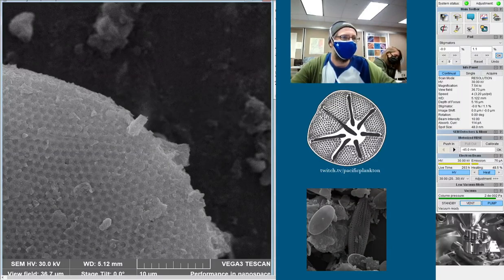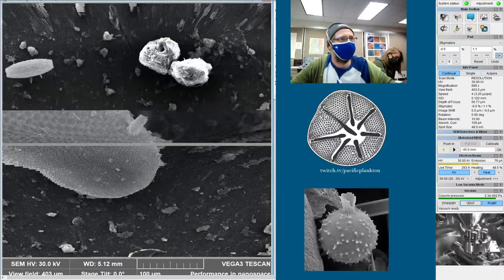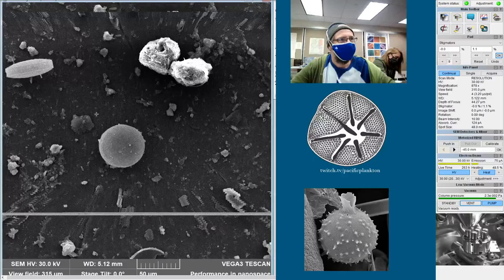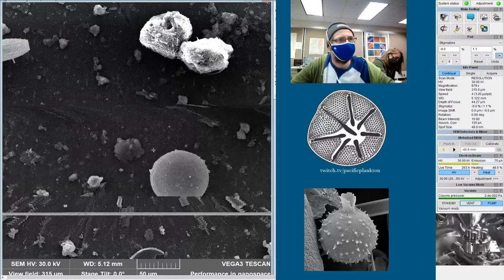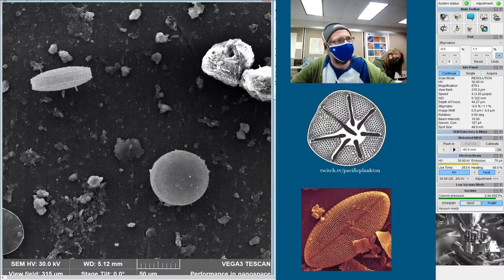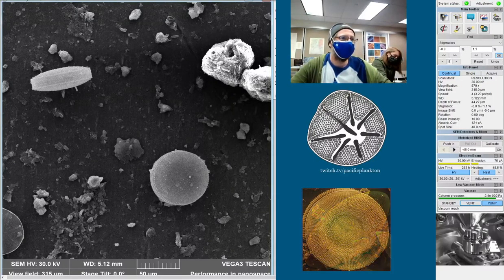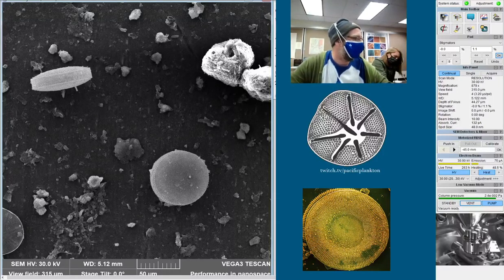It's broken a little bit, but this is the rimoportula structure that we saw when we were looking at it from the side. So if I put both of those in the field of view, let's see, like this, that structure right there is that structure right there. It's a really cool view because you can see the three-dimensionality of the diatom, and you can see how this is the way it would look in its valve view, and that's the way that it looks in the girdle view or the side view.